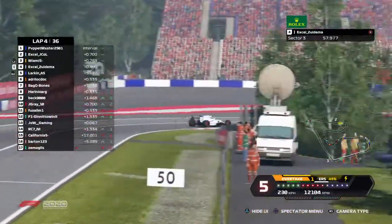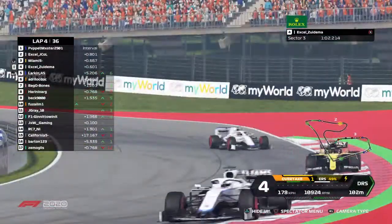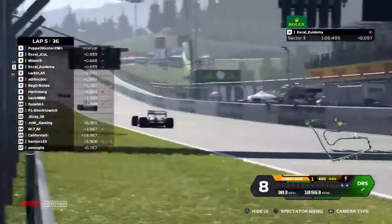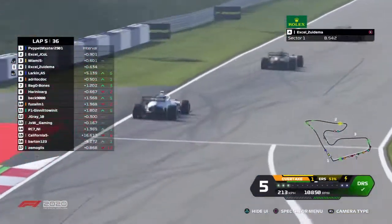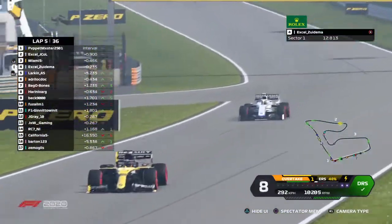About 7/10, we don't have getting close. A gap of about 6/7 is about what you'll see following the DRS. It's very hard to get within that half a second, but between that half a second and that 9/10, if you're on a relatively similar pace to the car in front, you can stay in that DRS without too much trouble.